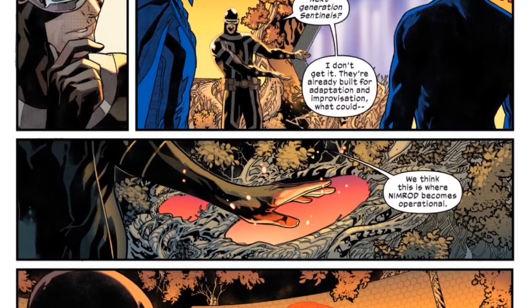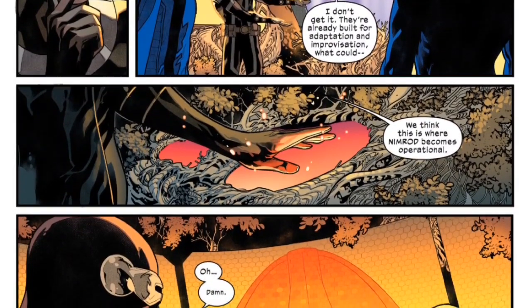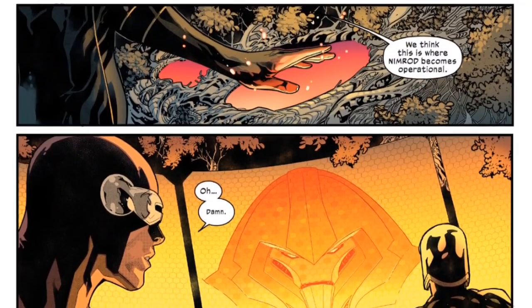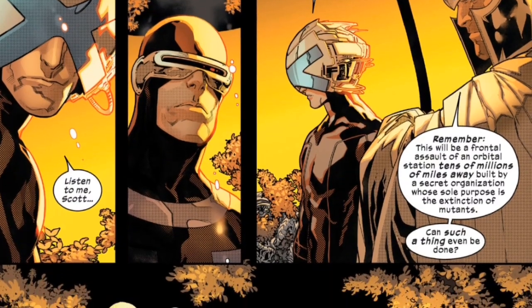Even a person like Legion, who is an Omega level mutant, way up there when it comes to power, has issues with Nimrod. Nimrod normally beats him because he just adapts to whatever he's doing, and there you go. So they're pretty much like, yeah, we can't have this.